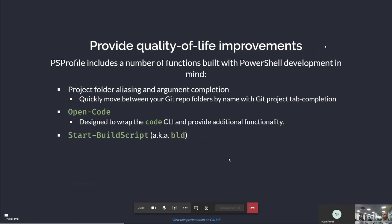Start-BuildScript. So doing a quick search on GitHub, let me pull that up really quick.